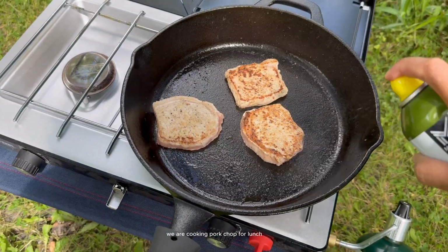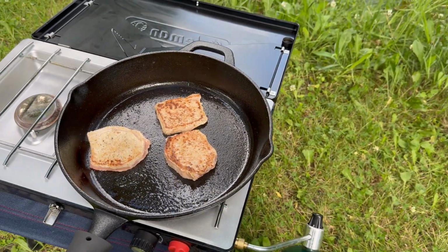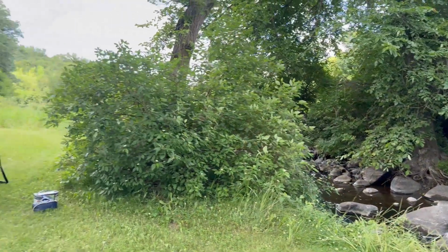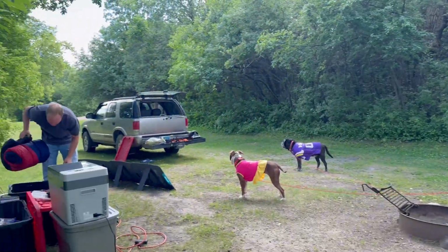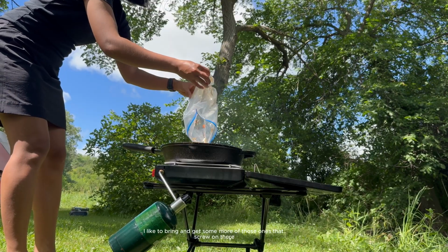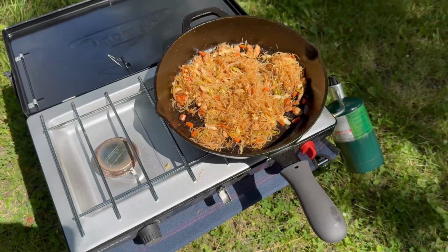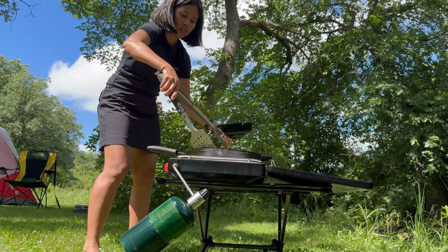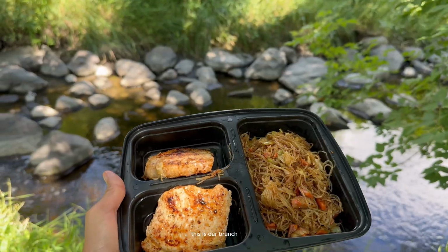We are cooking pork chop for lunch. That's our tent. This is our brunch.